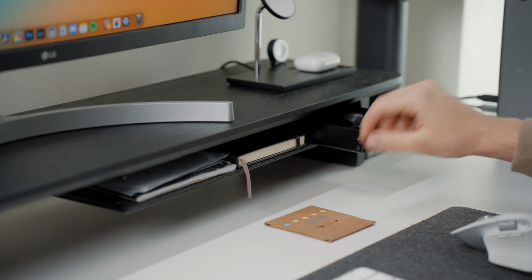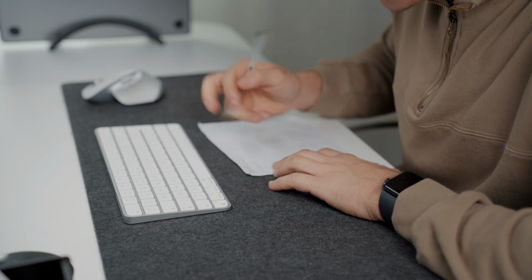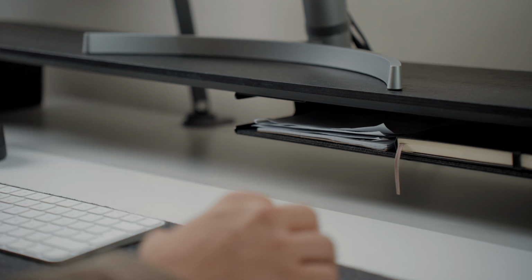Basically, having a desk shelf helps you organize your desk space. You can put your monitor and other stuff on top, and also use it to store notes and other things that would usually be scattered on your desk. I have also made a video explaining why you should declutter your desk every day, and of course, a desk shelf helps you keep everything organized and clean.